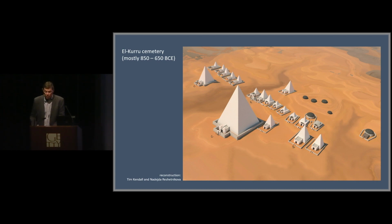And this is a reconstruction of a series of burials there. I will explain to you that the burials progress from the dark-toned burial mounds in the right side of the image to increasingly Egyptian forms in which there are pyramids and enclosure walls and chapels.